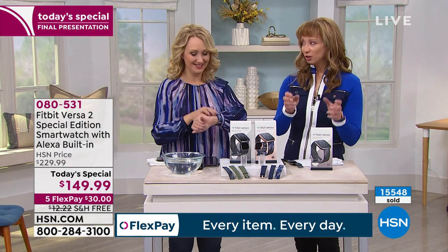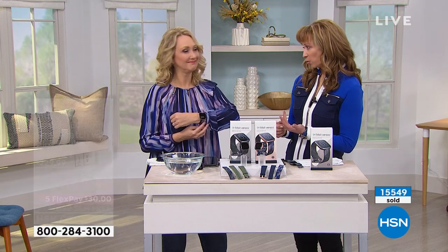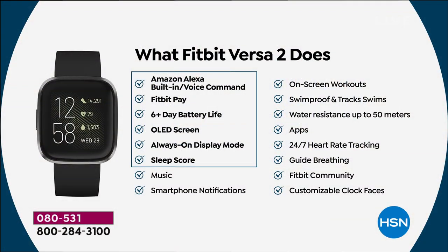And Lori, when we look at the features that are built into the Versa 2, is it any wonder that they're number one? I can't believe this price. But if we just did that little boxed portion of features, come on, it's amazing, $30 on your credit card. Oh, and we're even including 3 months of the Fitbit premium. I cannot think of something that this doesn't have. I know, this is loaded to the gills. It is maxed out. It has everything you could possibly want.